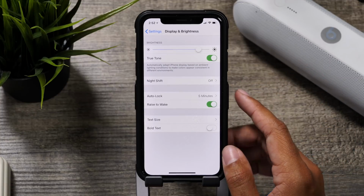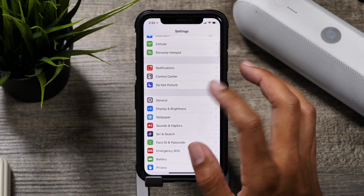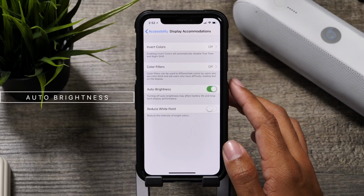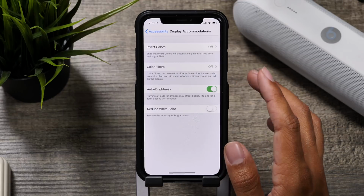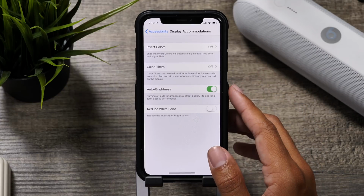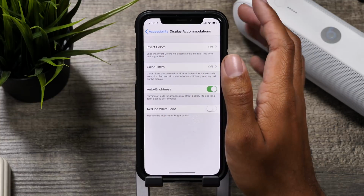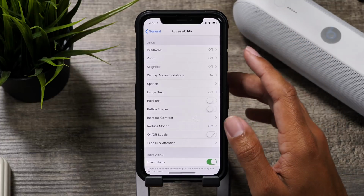There's nothing else in this menu, but what used to be in this menu was the auto brightness feature. The way to access that is to go to General, then Accessibility, and then Display Accommodations. You definitely want to have auto brightness set to on, because that is going to control your brightness setting when you switch rooms, go outside, everything like that, and manage it properly. If you don't have this set, you could be running a brightness setting on your display that's super bright, and you don't need it to be that bright. I've noticed that iPhones have the best auto brightness, so if you are running an iPhone, you definitely want to have that setting turned on.